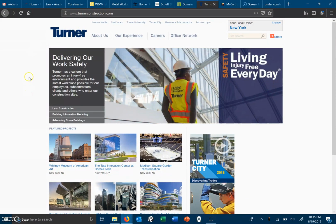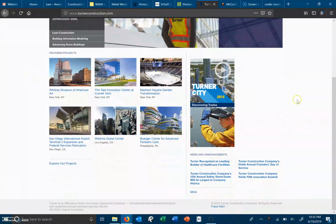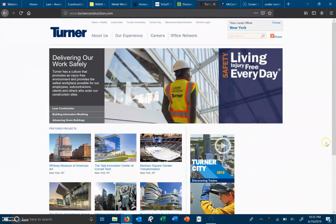I went to Turner's website, and the text is very small. It's kind of hard to read. Not impossible by any stretch of the imagination, but it's not very much in your face. It doesn't capture your attention, any one of these particular links or pages or anything of that nature. I was a little surprised by that.